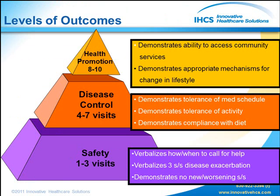Safety interventions and outcomes are aimed at helping the patient achieve a stable status, prevent an occurrence, or obtain assistance. For example, in visits 1 through 3, some outcomes might be that the patient verbalizes how and when to call for help, verbalizes 3 signs and symptoms of disease exacerbation, and demonstrates no new or worsening signs and symptoms.